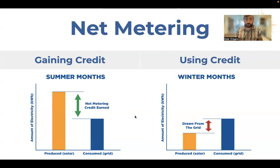It is important to note that these credits do not roll over from year to year. And this is not the typical calendar year. The year of net metering actually starts in Oregon on March 1st. That's true of the vast majority of utilities and utility customers. There may be a couple of small utility companies out in more rural areas of the state where there are slightly different rules, but it's generally this way even in rural areas.